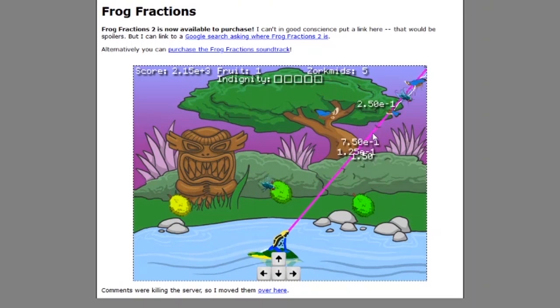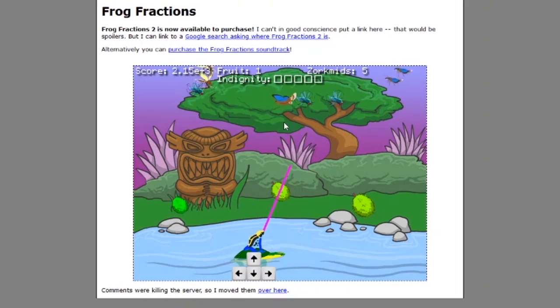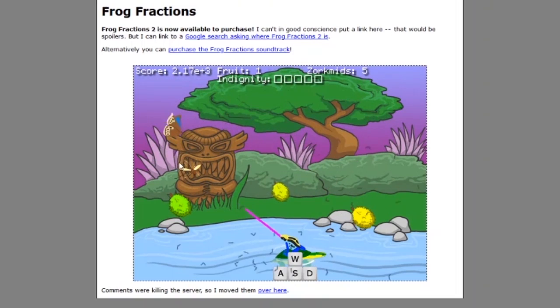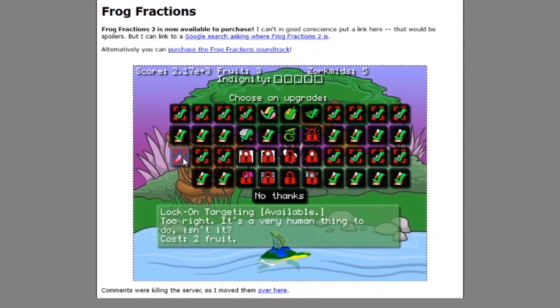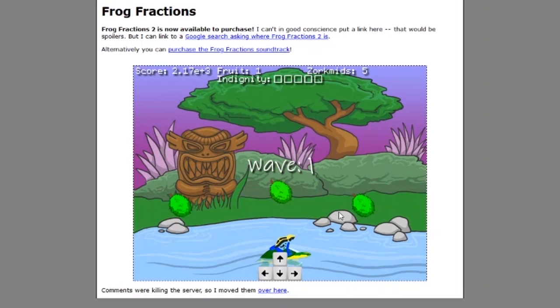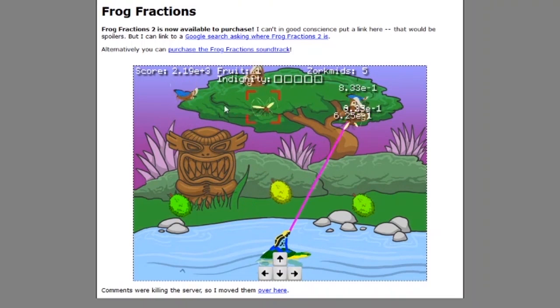But I only need a... Oh no, I only need a couple more fruits in order to be able to restore my lock-on targeting. I don't want to miss out on that, you know? Yeah, see? Too right. It's a very human thing to do, isn't it? There we go. So far, so good, right, ladies and gentlemen? Look at how easy it is to get these nasty, nasty insects now. Lock-on targeting is truly the way of the future.